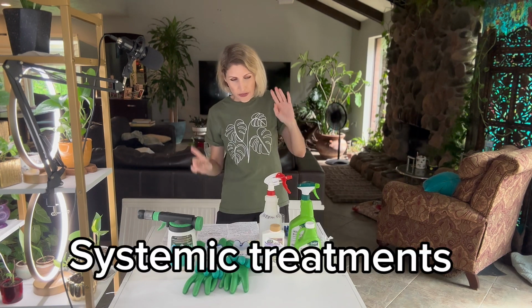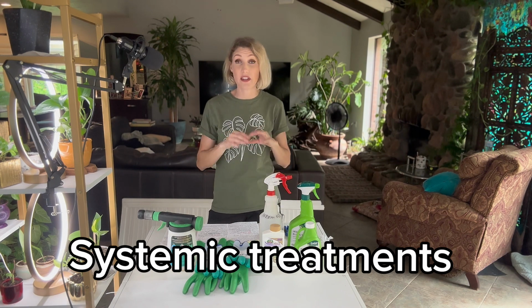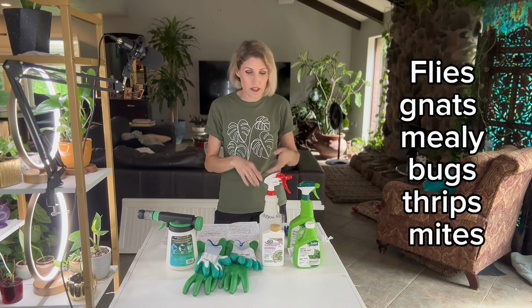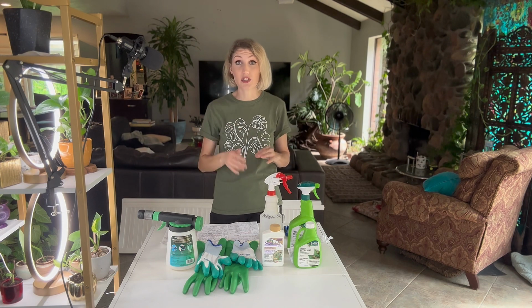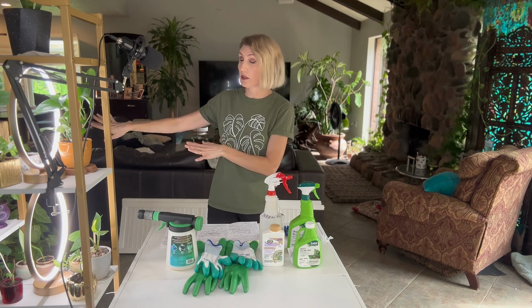Now, for things like flies, if you bought a plant or have noticed flies, the best thing that I can advise is look for a product that specifically treats them. Both of these do. But I change out the soil. The moment I notice something like that starting, I take that plant, I dump out that soil, and I mean I get rid of that soil, I don't even keep it.